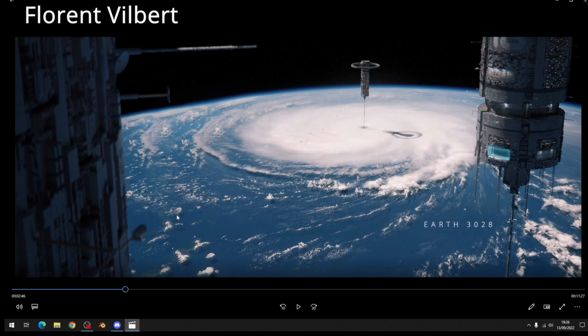Exactly what it looks like. This looks like it could be a screenshot from a brand new blockbuster. I agree with what you said about the greebling, especially on this part on the left, where even though it's out of focus and in shadow, it is very close to the camera, and it looks a little bit like, here's some random boxes.